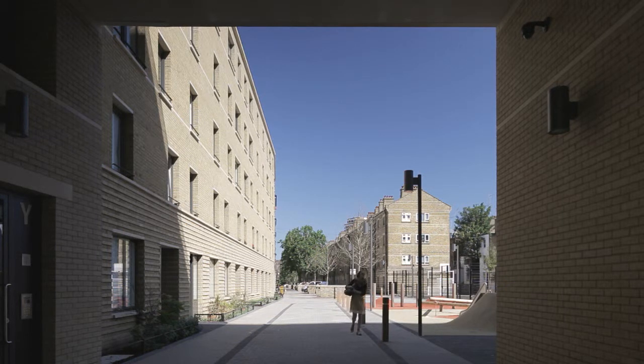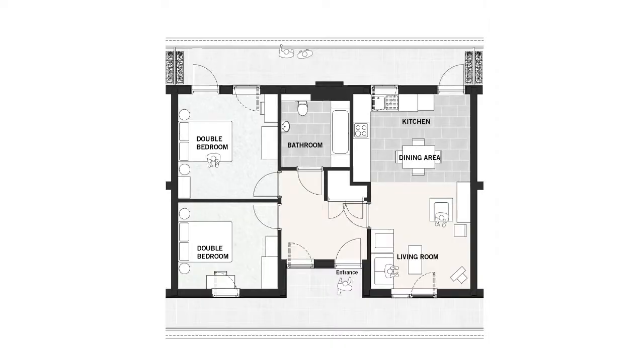So a third of the residents in this new building are actually from our existing Victorian estate. They had a 3-bedroom flat, they downsized to a 2, and they've now got balconies, lifts and modern facilities.